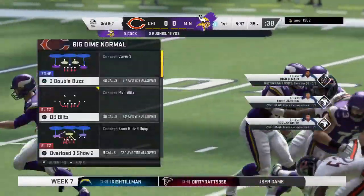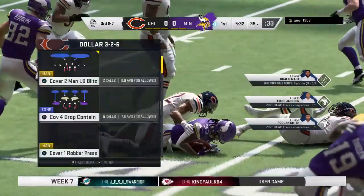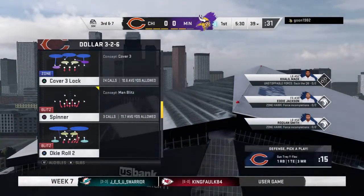And that's one of the reasons you like to blitz even on run downs. It confuses the blocking assignments. It doesn't allow those offensive linemen to get up to the 2nd level. 3rd and 7.